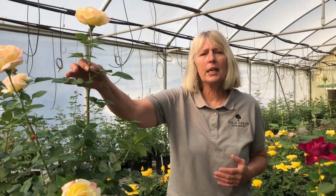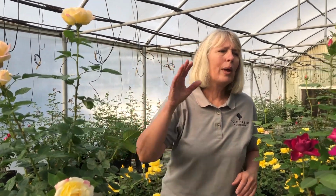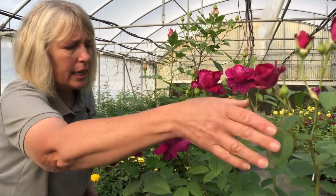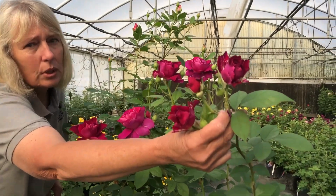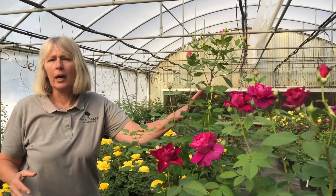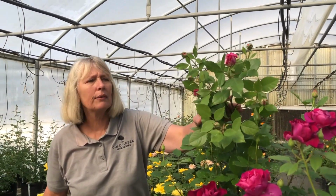These are hybrid teas, which are the long stem cutting roses. You have one bloom on the end of a stem. This is what you see when you get a dozen roses for Valentine's Day. They are hybrid tea roses. We have floribunda roses, which floribunda is abundant flowers, and you can see it's a smaller bush with shorter stems, and it has multiple blooms on each stem. And then this is a grandiflora, and it's a cross between a floribunda and a hybrid tea. So you have longer stems, but you still have multiple blooms on the end of each stem.